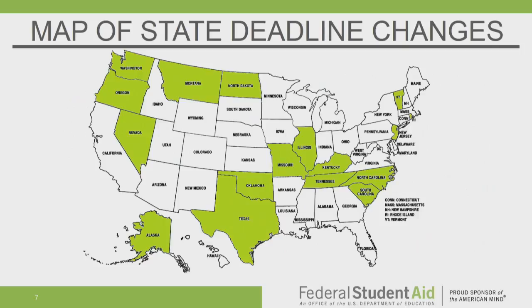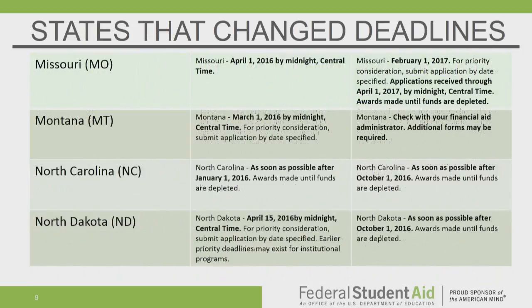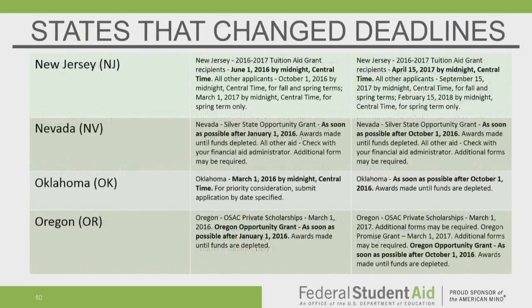This is a map depicting the states with deadline changes. There were a handful of states that made changes to their state deadlines, and roughly a dozen or so states changed their state deadline from as soon as possible after January 1st to as soon as possible after October 1st. The next 5 slides go through in more detail which states made those changes. Please take a look at them at your leisure. I'm not going to go through them in any great detail, but they are here for your reference.